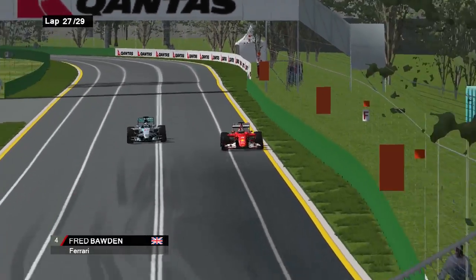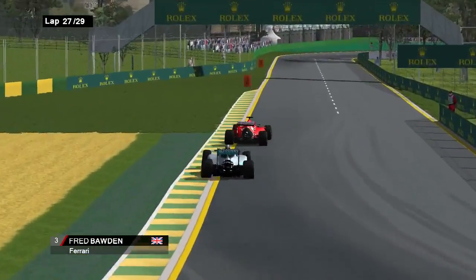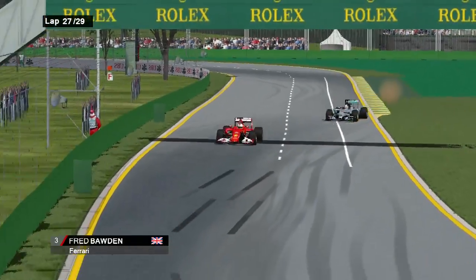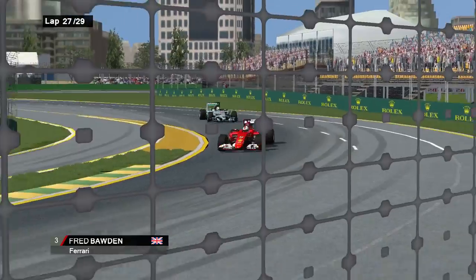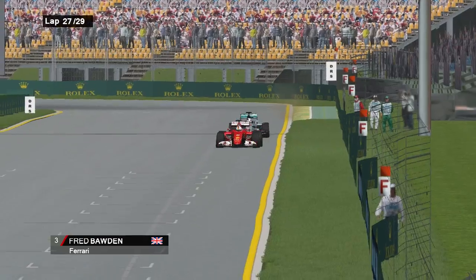You have the speed to actually carry off a move, and I think he's actually completed the move before the corner. So it's just a mistake from Callum there to let Fred pass. I don't think he'll be able to challenge Fred again unless Fred makes a mistake in the last sector. But Callum's gone wide again, so Callum's having a lot of problems driving this car. He's got oversteer and understeer, as well as the brakes locking up a lot.